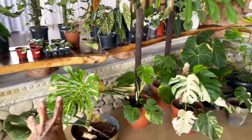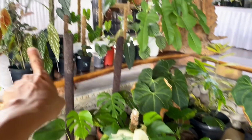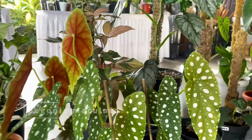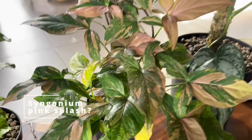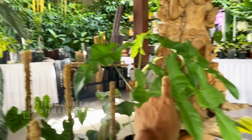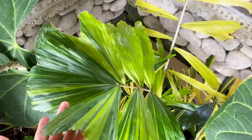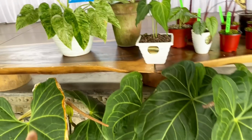I'm gonna quickly pass by this booth, the Thai Constellation variegated Monstera, some Begonia maculata. It's refreshing to see them after they've disappeared for a while. They used to be very popular on Instagram. This is a nice pot of Syngonium here. A huge Brandtianum Philodendron. That's a dragon, I think, Philodendron dragon. This is a beautiful fern. This is a beautiful palm here. Look at the variegation on that. And some flowering Anthuriums here.